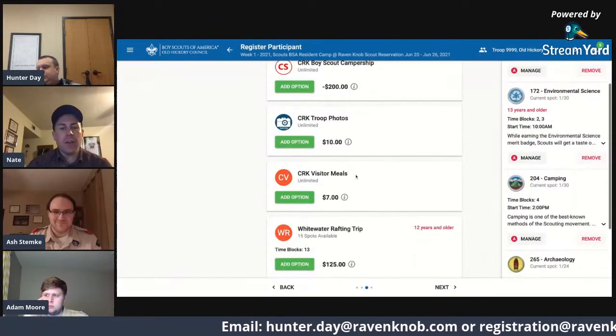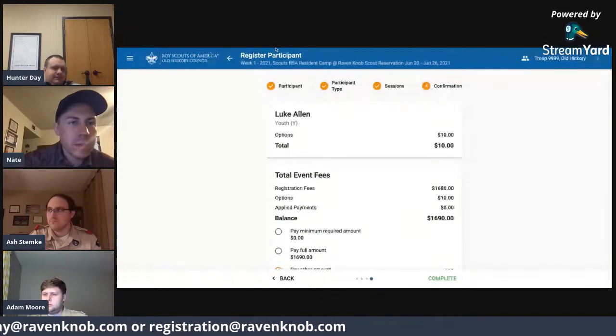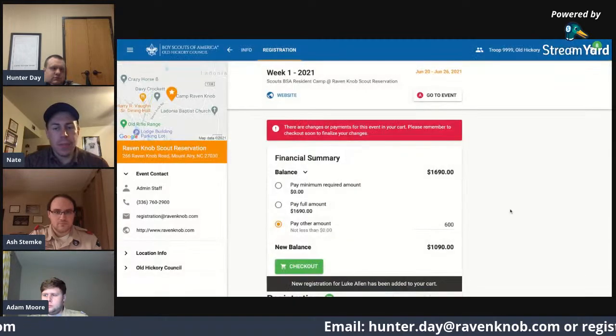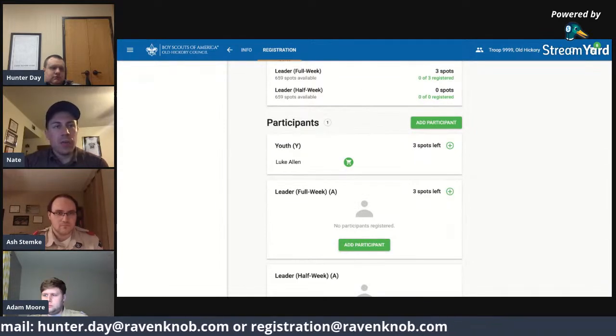Now, if you want to add a photo for the scout, it'll show up here. All the other items will not. Those are for admin team only. All right. So then you'll see here's his items, and then you'll hit complete. Okay. You'll do this step for every scout that you have coming. So that's kind of how you'll do them.